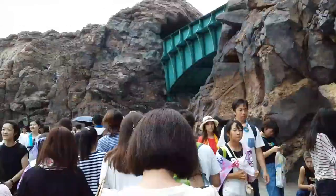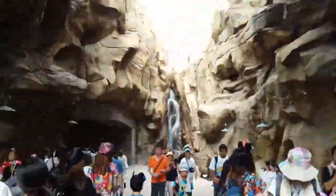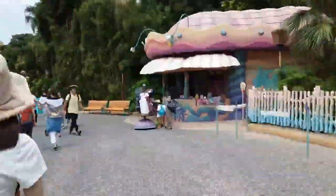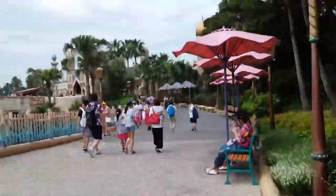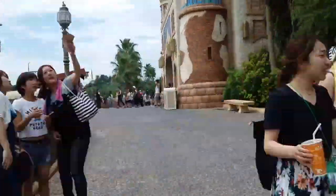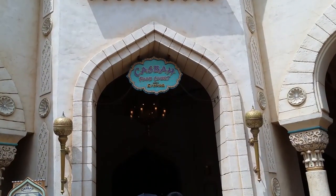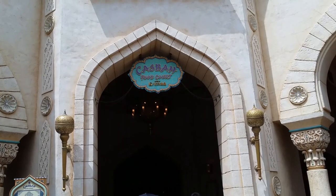Continue on keeping to your right and walk down this pathway, ignoring the bridges over to Mermaid Lagoon, in favor of angling towards the Arabian Coast. Once you reach the Arabian Coast main entrance, turn right and head on in. Head down the stairs and into the beautiful courtyard, at which point, veer left. In the left-hand corner of the courtyard, you'll find the Casbah Food Court.